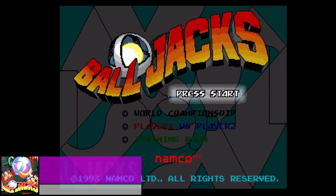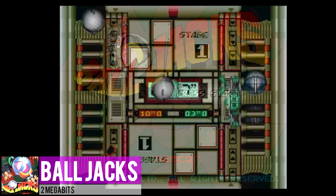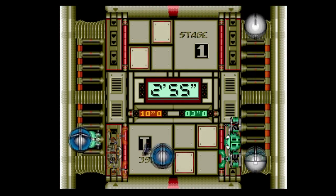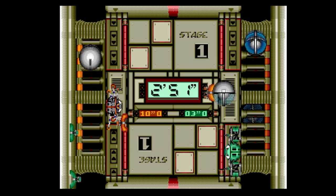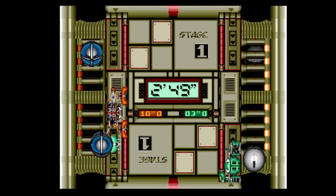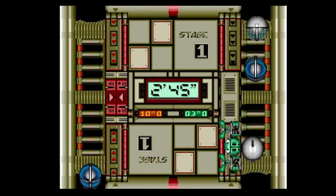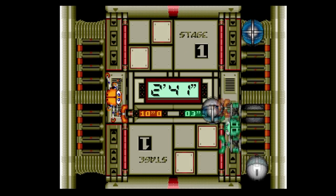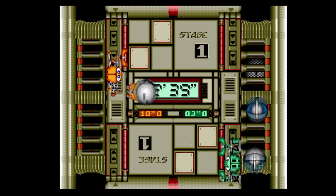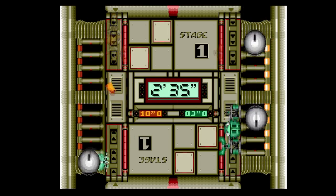Our final game is the Namco-developed Ball Jacks, released in 1993. This one was never released in the United States, so I didn't play it until much later. And I really wanted to like it, but man is it hard to play. The idea is to use your robot to grab balls from your opponent's conveyor belt, and keep them on your own. You control the robot's arms individually and can play both offense and defense. Grab the balls or stop the other guy from getting yours.